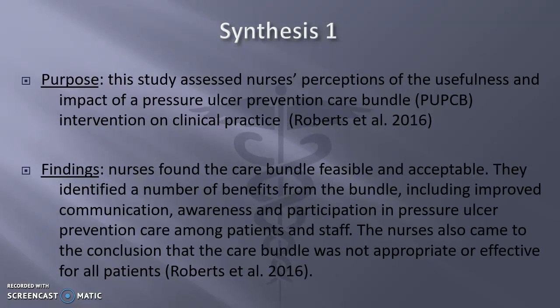The first article I used studied nurses' perceptions of the usefulness and impact of a pressure ulcer prevention care bundle intervention on clinical practice. The nurses that were interviewed found the care bundle easy and acceptable. They identified a number of benefits from the bundle, including improved communication, awareness, and participation in pressure ulcer prevention amongst the patients and the staff. And they also came to the conclusion that it was not appropriate or effective for everybody.